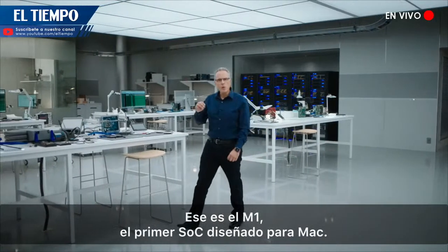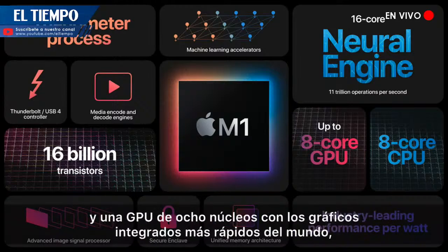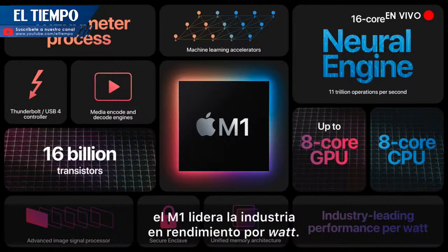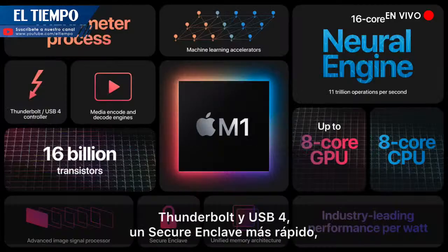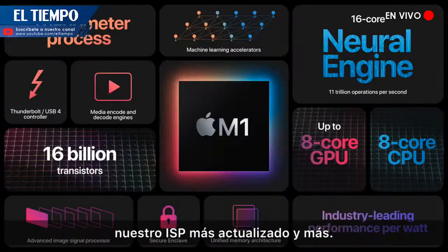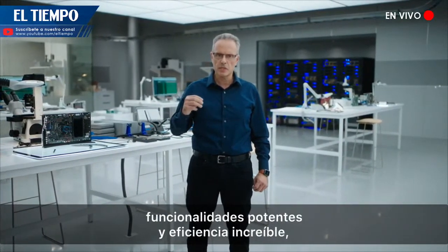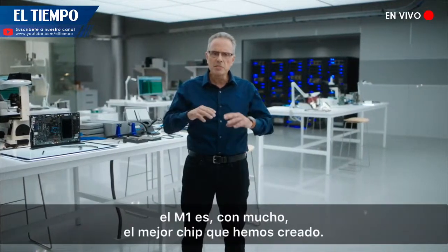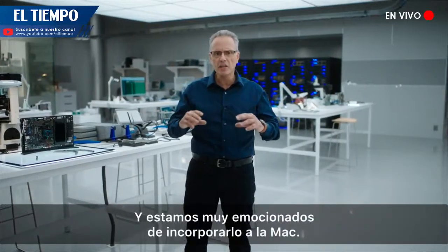So that's M1, our first SoC designed for the Mac. With its 8-core CPU featuring the world's fastest CPU core, along with an 8-core GPU that delivers the world's fastest integrated graphics, M1 leads the industry in performance per watt. And it has leading-edge technologies like the neural engine, Thunderbolt and USB 4, a faster secure enclave, our latest ISP, and more. With its unique combination of remarkable performance, powerful features, and incredible efficiency, M1 is by far the best chip we've ever created. And we're absolutely thrilled to bring it to the Mac.